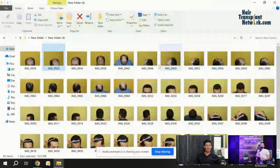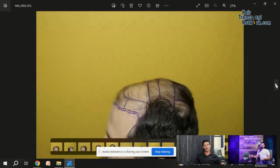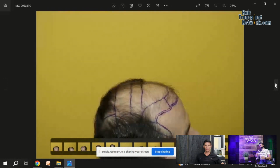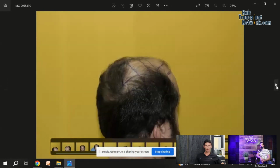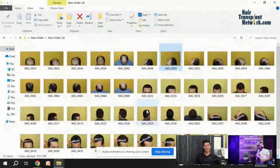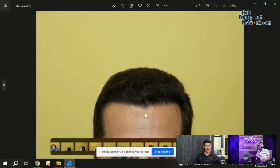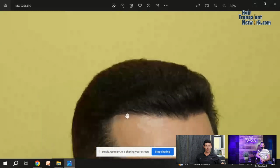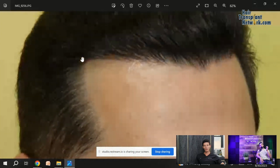This is the condition of this patient before. This patient used treatment 1 year before the surgery because he decided to, and he continued to use treatment after the surgery, of course, to try to save his natural hair as much as possible. This is the condition, and this is the result. This is the hairline of the patient. Wow. You can see here the sides, the temple peaks here.